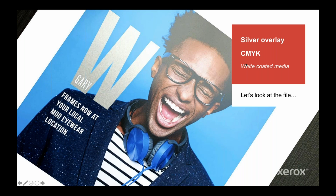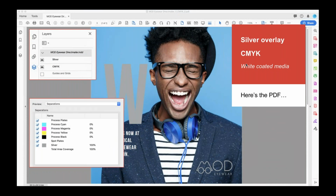So let's start by looking at the PDF. This one is pretty easy to understand because with just the silver spots, it's easy to see where those effects are going to be. Again, it's on the W and on this Mod Eyewear logo down in the lower right. The way we export our PDFs, which we will show you, does export layers out. So since we are building in layers, we also get those layers pulling through to the PDF, which is really helpful for the press operator to have access to that information as well. So we've got our silver overlay and our CMYK content separated out. And you can also see, if you look in your separations in Acrobat, that silver is resident and it's just used at 100%. So again, very easy implementation of a spot effect.